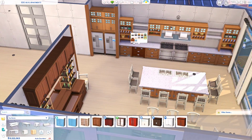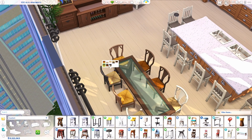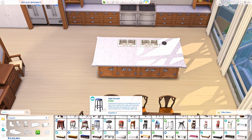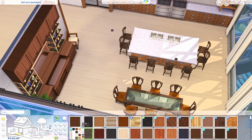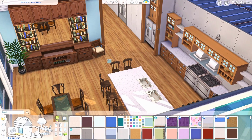So we only have 3 bedrooms total. One is for a kid, one is for a teen, and then there's the parents' bedroom as well. And then I also gave them an office, which doesn't have any windows. I was like, should I make this a bedroom as well, or should I just make it an office? And then I thought, I don't really like bedrooms that don't have windows.